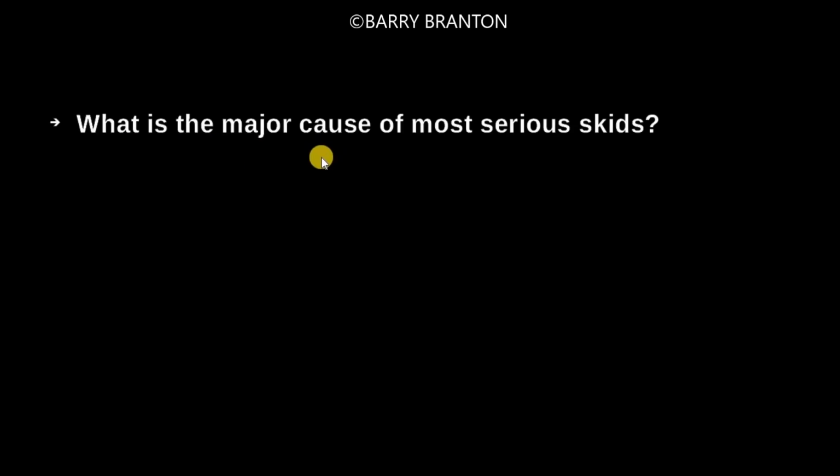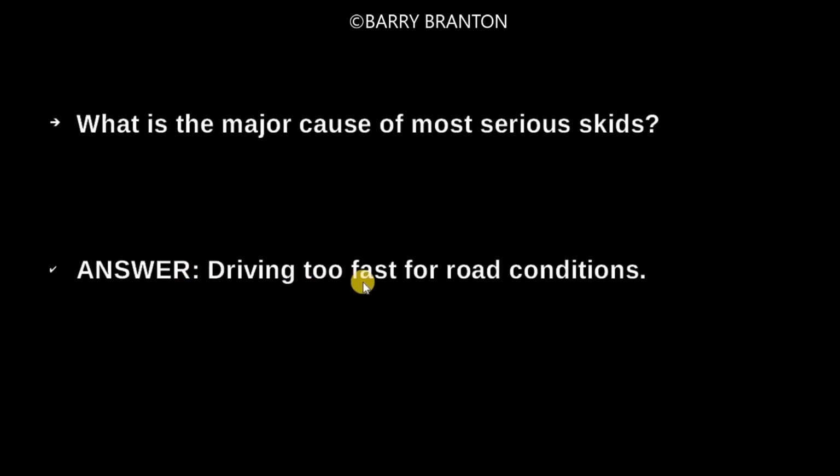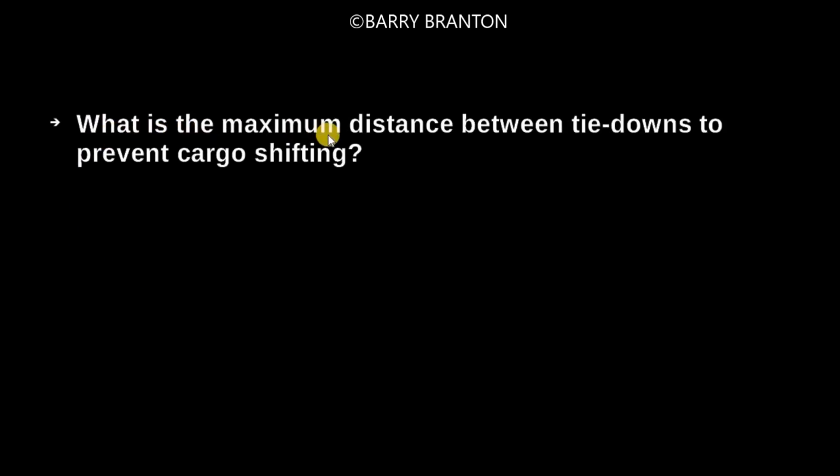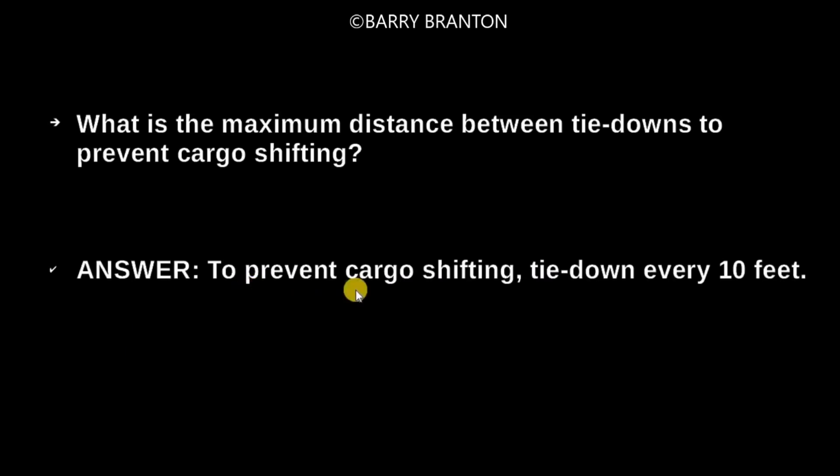What is the major cause of most serious skids? Driving too fast for road conditions. Antifreeze is effective under hot conditions as well as cold conditions. What is the maximum distance between tie-downs to prevent cargo shifting? To prevent cargo shifting, tie down every 10 feet.